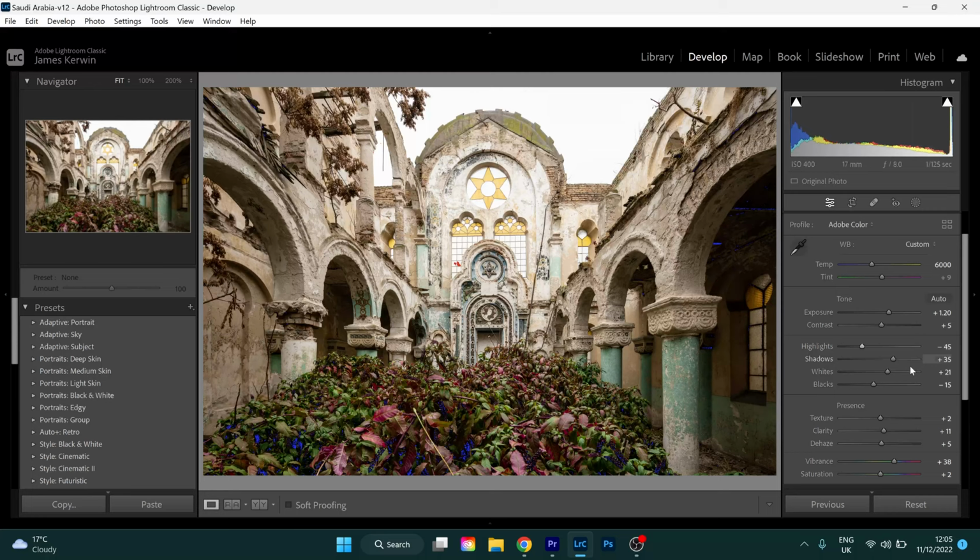I needed to lift them, and I've boosted it by 35, look. That was where it originally was, and if I put the 35 on, I think we can all agree that that's a much better look. You want some sort of detail underneath these arches.